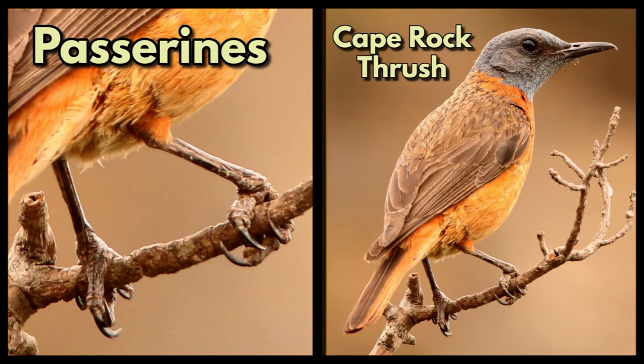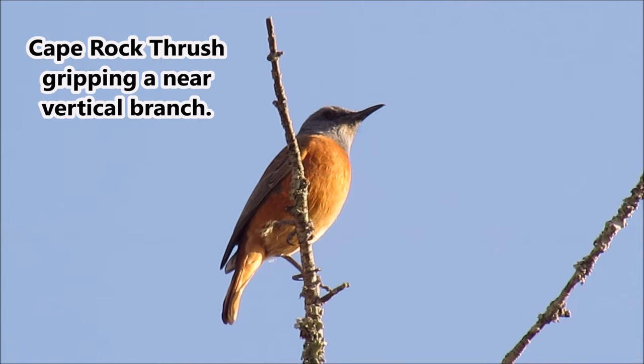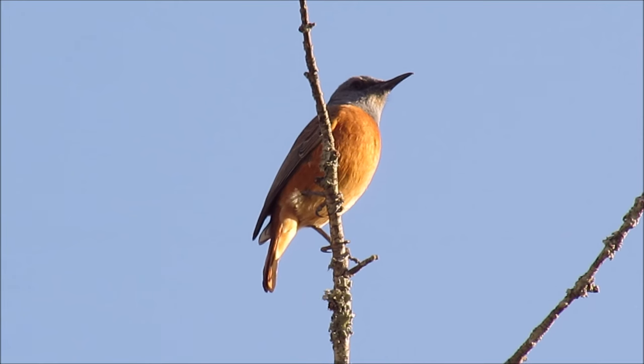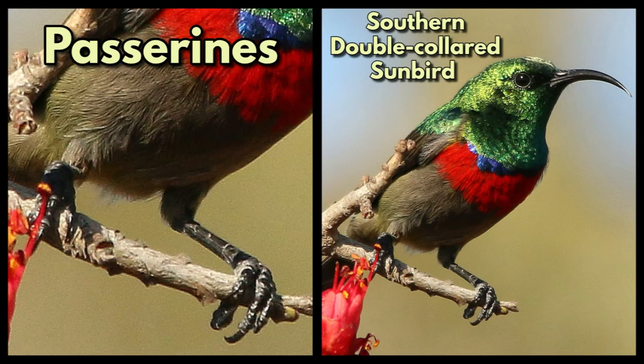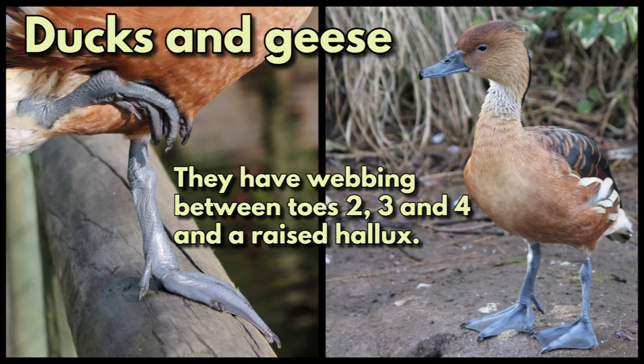Thrushes like this Cape rock thrush. Cape rock thrush gripping a near vertical branch. And the batises, like this Cape batis. And the white-eyes, Orange River white-eye here. And the sunbirds, southern double-collared sunbird featured. Ducks and geese. They have webbing between toes 2, 3 and 4 and a raised hallux.